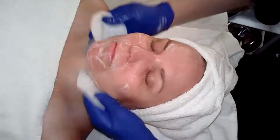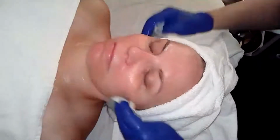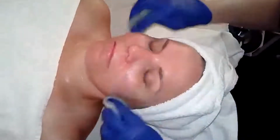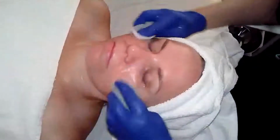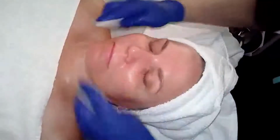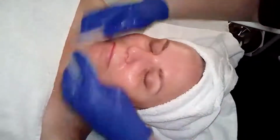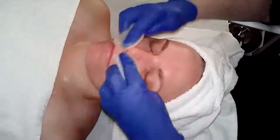And then we're going to occlude the mucous membranes because we don't ever want to get peel on or in the nose, mouth, or eyes. If your client has a scab on the face or a mole, go ahead and include that with Vaseline as well. If there are a lot of scabs on the face, then this service would be a contraindication.